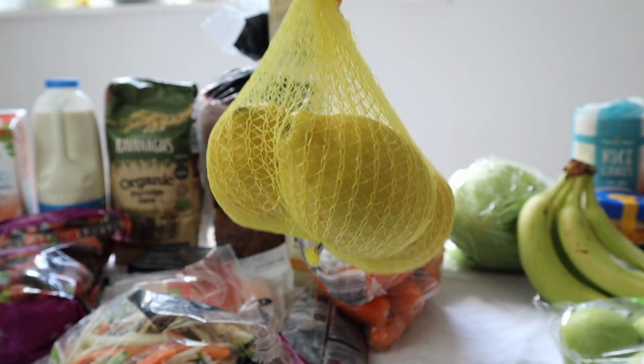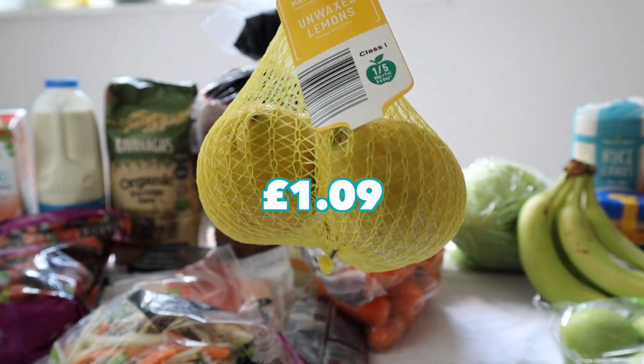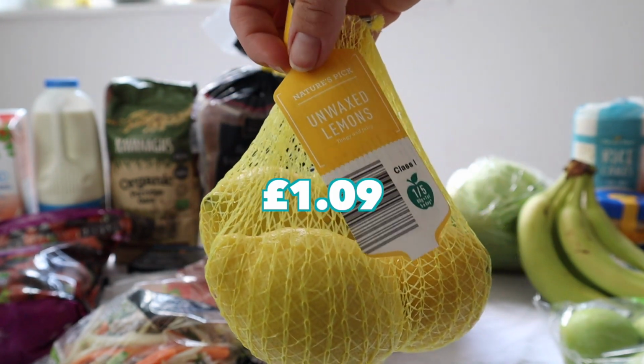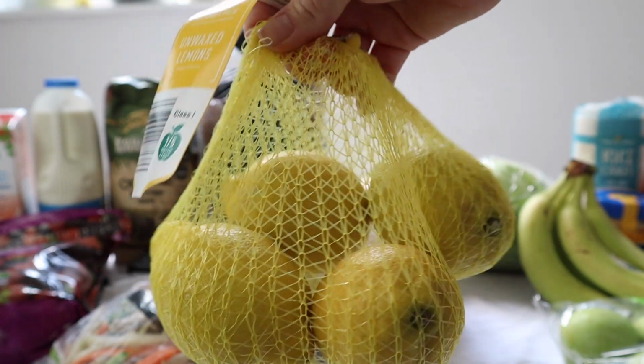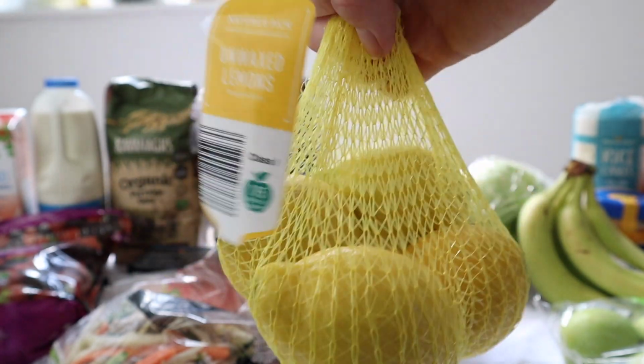We have a bag of lemons. You get 4 lemons in here. These are a bit of a luxury item, so I can actually include these throughout the week in our hot drinks. These are also used to season our homemade coleslaw and our vegetable curries.